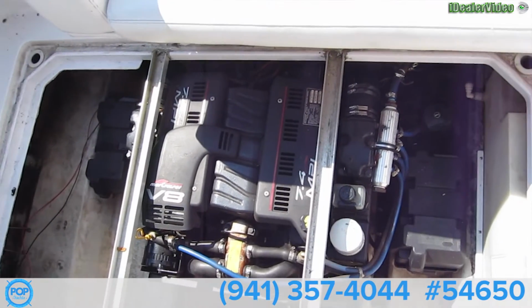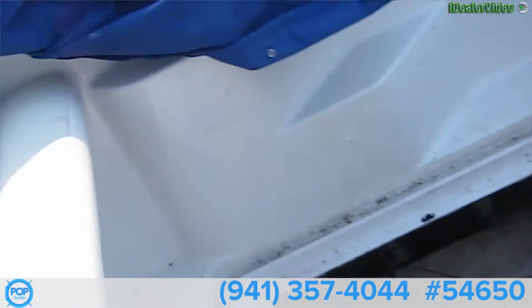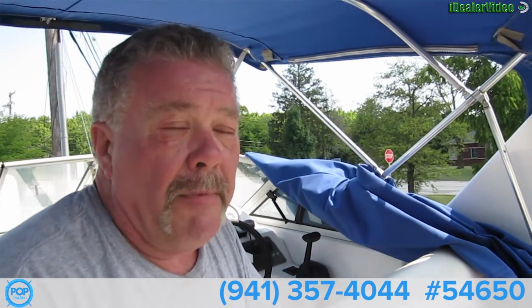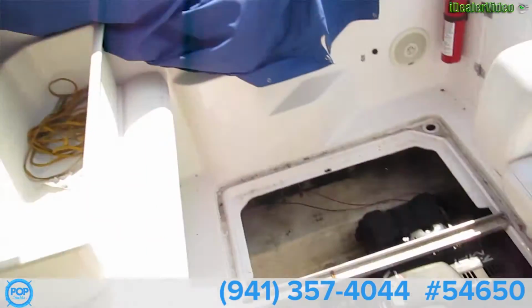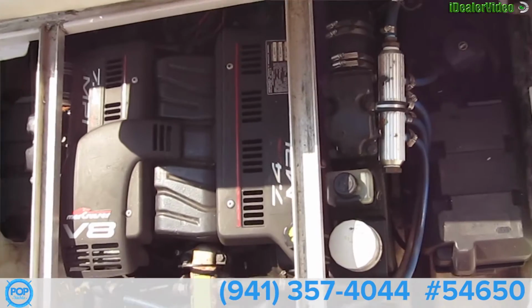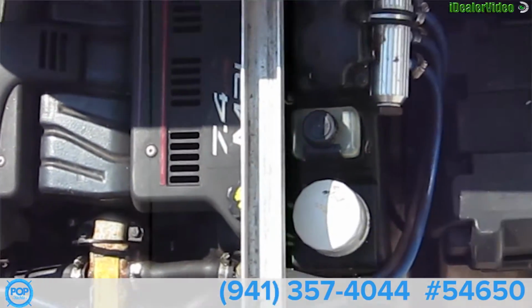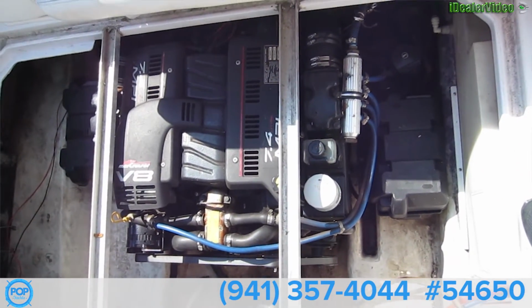With this motor, I can go out in the bay and cruise at 3,200 RPMs when properly trimmed. I can cruise at 30 to 32 miles per hour at any given time via the GPS speedometer. Top end is probably up around 40. I've really never seen that speed out of it. I've never really tried. I don't like to keep this thing over 3,600, 3,800 RPMs at the most.